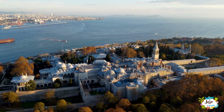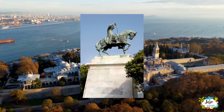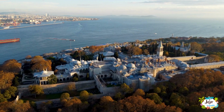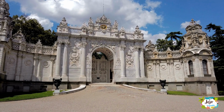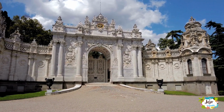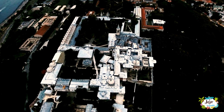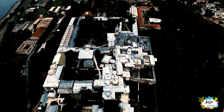It was built in 1461 by Mehmed the Conqueror and remained both the symbolic and political home of the Ottoman Empire until Sultan Abdulmecid I moved the imperial retinue to Dolmabahce Palace in 1853. During the four centuries in between, it hosted 22 different sultans and their families.